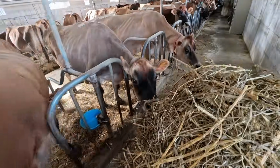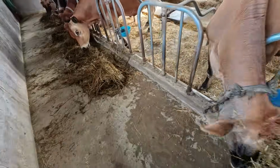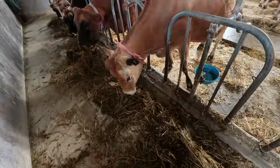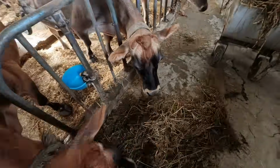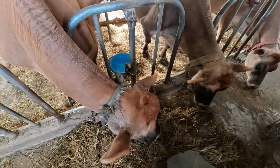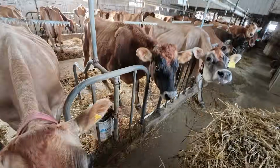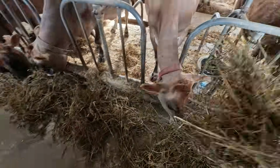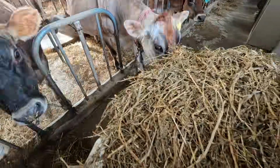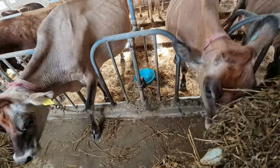Cows do get picky with their feed if you give them a lot of feed to work with. And that's not to keep them hungry. It's just so that they see, oh, I have a smaller portion, so I'm going to eat this portion up because I'm hungry. And then as soon as they finish that, you come back with more. Just a better way to keep the cows from wasting their feed.